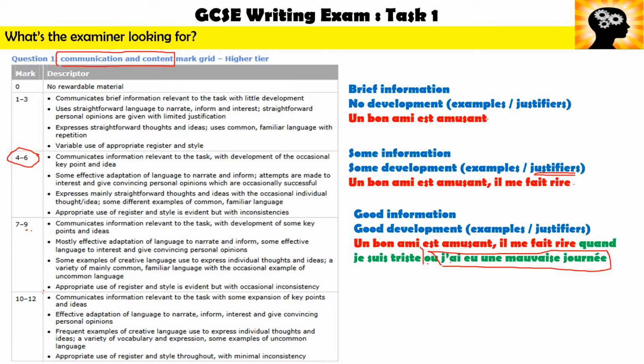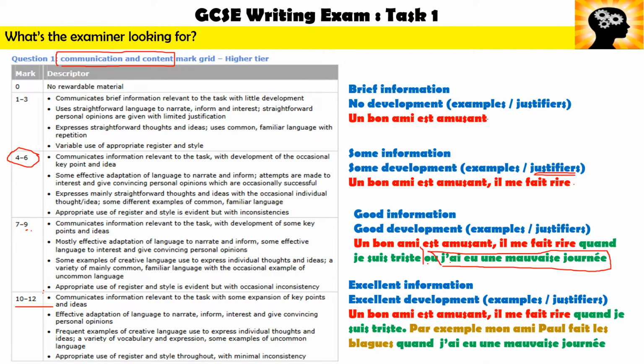That'd be great. All right, how do we get the 8s to 9s? Looks like this. So more examples. So I've got the same sentence. A good friend is funny. He makes me laugh when I am sad. For example, my friend Paul makes jokes when I've had a bad day. What a fantastic sentence. Couldn't write anything better than that myself. That is how to get the top marks.